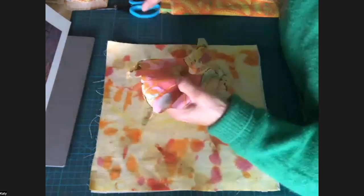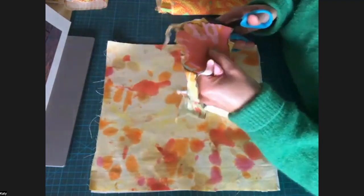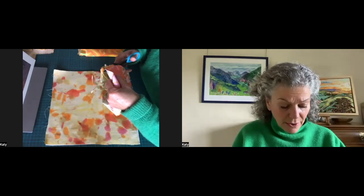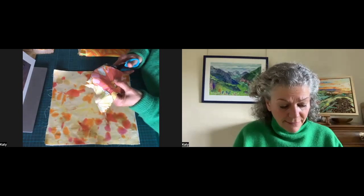But if you've got a darker color orange, perhaps you want to use that as the background first, because what we're going to do is build from the background up to the sun itself. So the sun will be the last piece that you put on, and the sun will be obviously the brightest piece, the white piece of fabric.